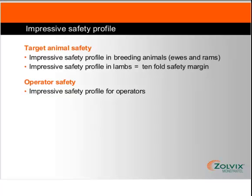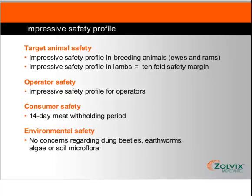Mammals don't have the receptor that the active works on. Meat withhold 14 days. Environmental safety, no concerns with dung beetles, earthworms, etc., because they're not roundworms and they don't have the target that the drug works on.